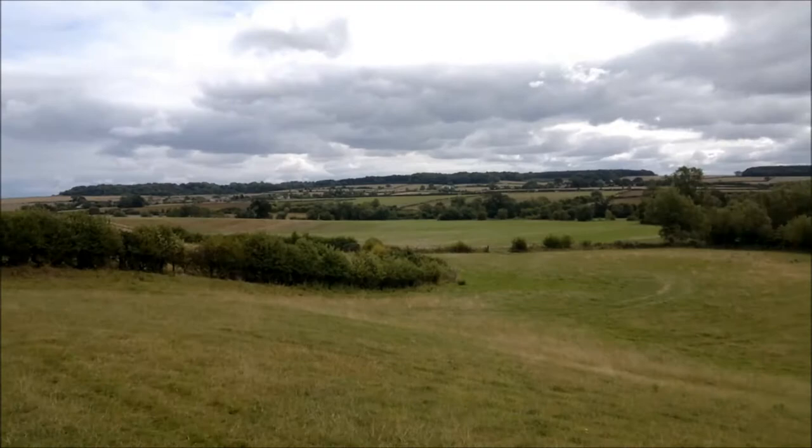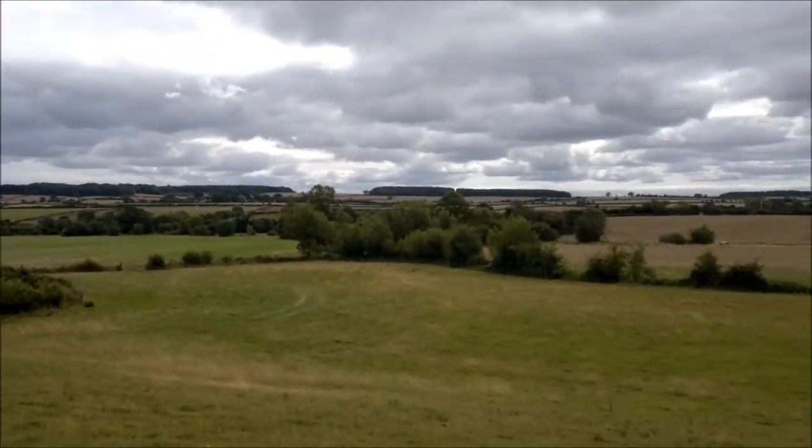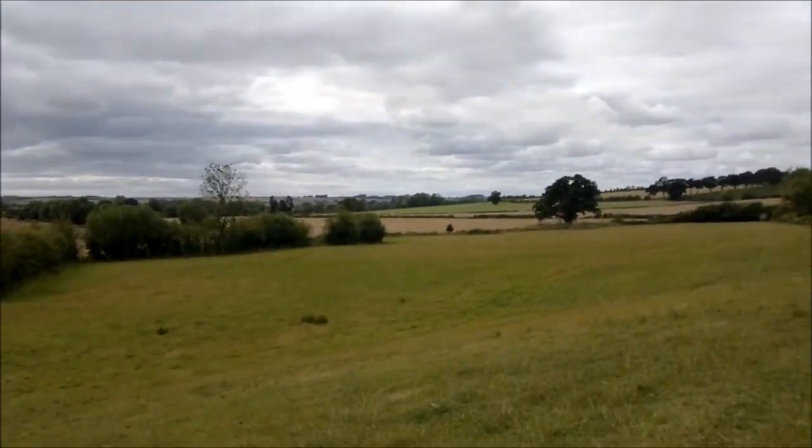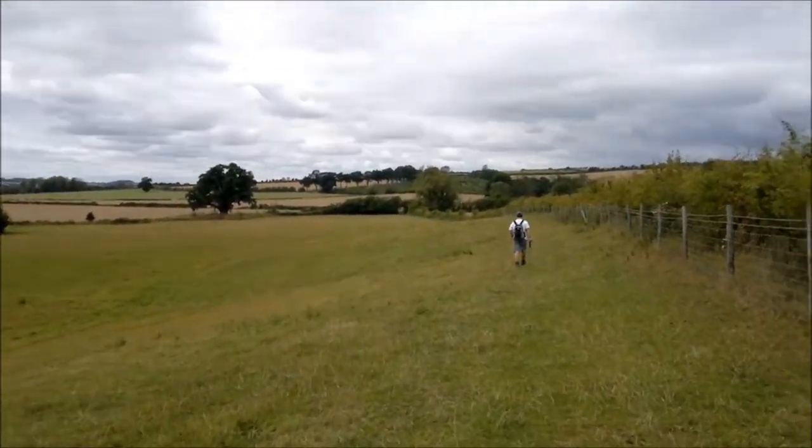This is the breadbasket of England, well, it seems like it, just a sea of cornfields. Nearly at lunch.